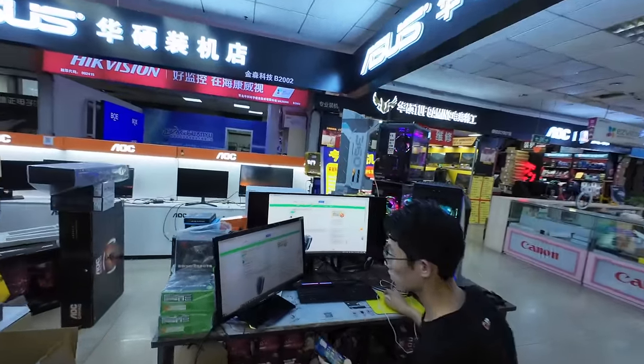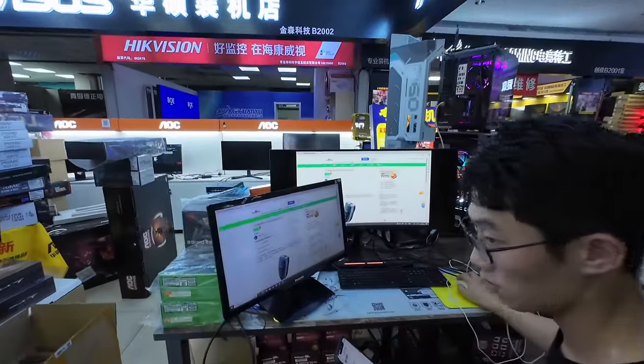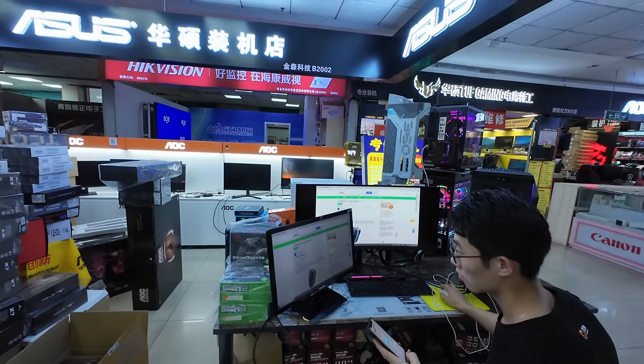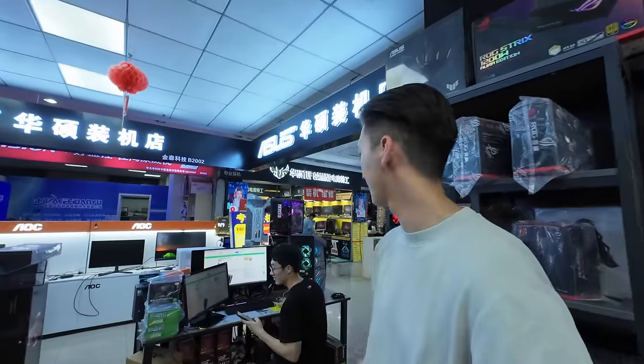And this guy here is actually using Baidu, which is the search engine. Obviously you don't have Google, so if he wants to find prices of goods or look things up on the internet, it's blocked in China, so that's what it has to do.